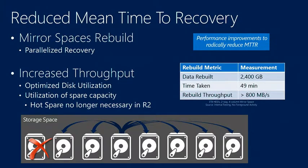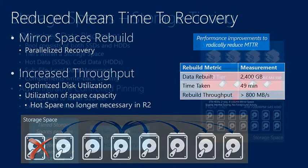We also have increased throughput. So you look at this particular metric, we've got data rebuilt in 49 minutes for a 400 gig. I think it's 400 gig. This was showing 3 terabyte hard drives, a two-way, 4-column mirror space, and that was some internal testing that was done, and it allowed us to rebuild that fairly quickly. So if you have a disk that fails within your storage pool, your mean time to recovery is dramatically reduced.